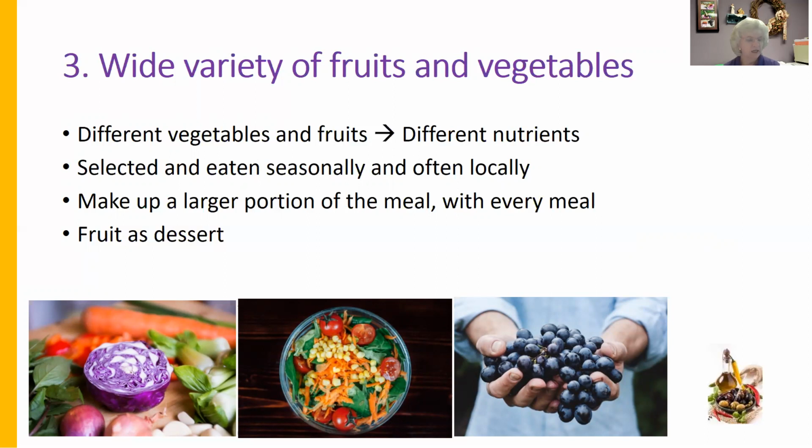Produce is most often eaten seasonally in the Mediterranean region and often locally. Seasonal produce is usually cheaper because the seasonal items tend to be the ones on sale. Seasonal items are also generally more nutritious as opposed to something grown out of season.